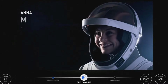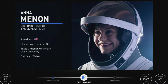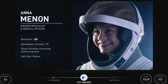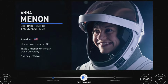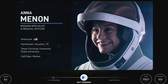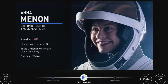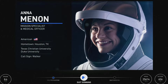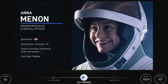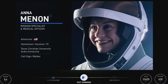And capping off the Polaris Dawn crew, mission specialist and medical officer Anna Menon, who serves as a lead space operations engineer here at SpaceX, where she manages the development of crew operations and works in mission control as both a mission director and crew communicator. During her time at SpaceX, Anna has led the implementation of Dragon's crew capabilities and developed critical operational responses to vehicle emergencies. Prior to SpaceX, Anna worked for 7 years at NASA as a biomedical flight controller for the International Space Station.